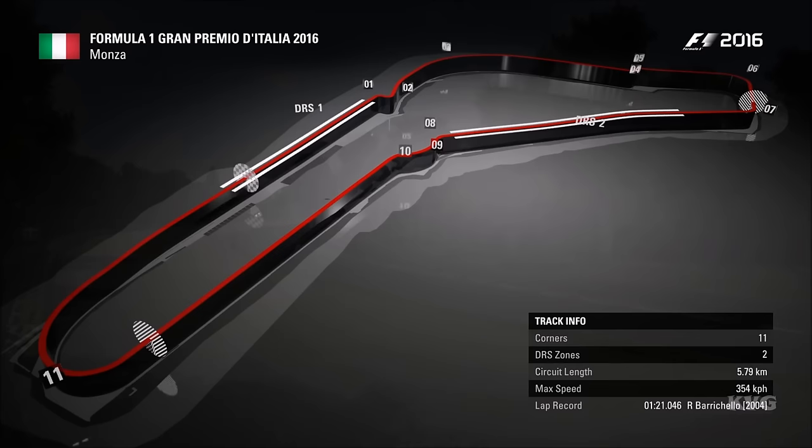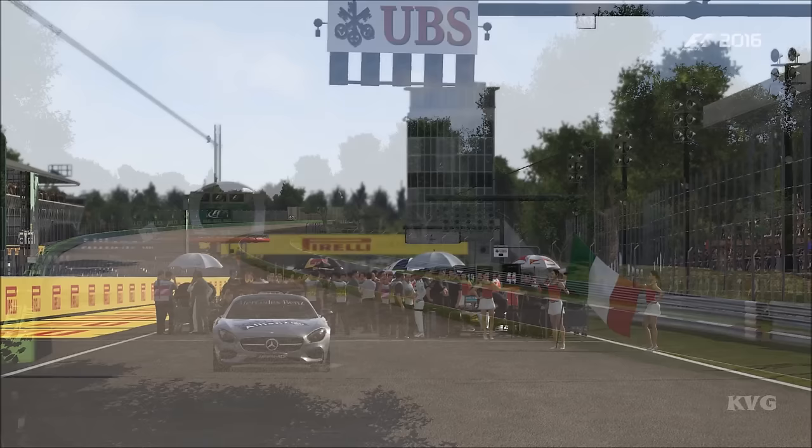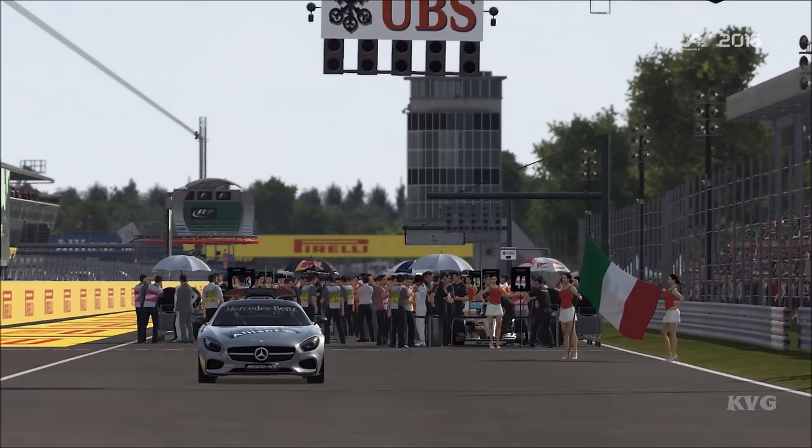So as we look ahead to what I hope will be a very entertaining race, I have to ask Anthony Davidson what you expect to see in terms of strategy today. I mean, do you expect a lot of tyre management? A lot of fuel management?